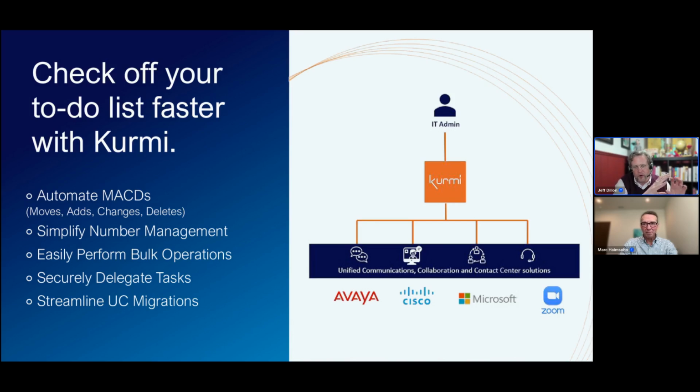Now they're going to be all centrally managed. You will not necessarily be having that spreadsheet any longer. Everybody will have access to it. You'll know what is in use, what's not in use. There'll be no more, let's call the number and see if it's active. We'll be able to bulk perform operations as well, so that if you do need to make changes for dozens, if not hundreds, if not thousands of users at a time, we can absolutely do that, including migrating from a legacy platform to a newer platform as well.